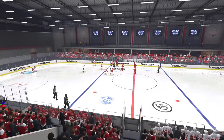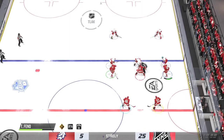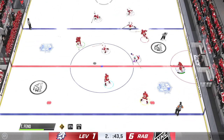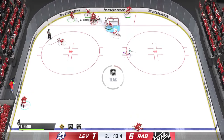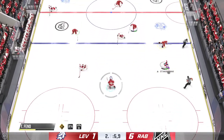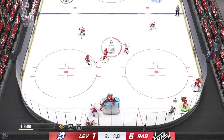The Swamp Rabbits with a total team effort to this point as they lead comfortably here in the second. And off the faceoff, they take possession. Can't pull the trigger. Krause got a hold of it along the wall. Over the line they come. Great read to break up the play.